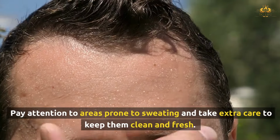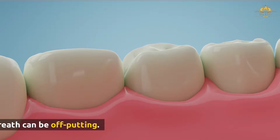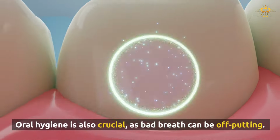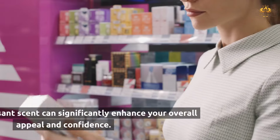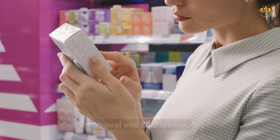Pay attention to areas prone to sweating and take extra care to keep them clean and fresh. Oral hygiene is also crucial, as bad breath can be off-putting. A fresh and pleasant scent can significantly enhance your overall appeal and confidence.